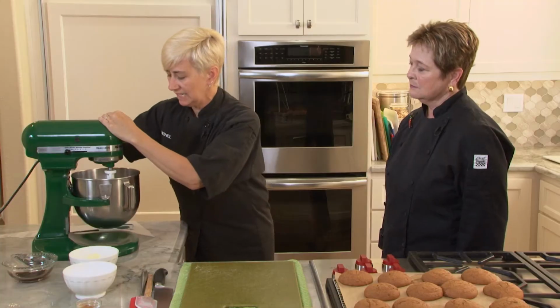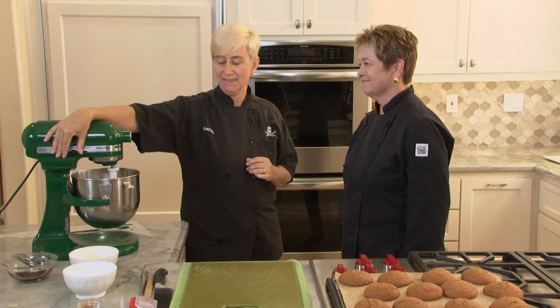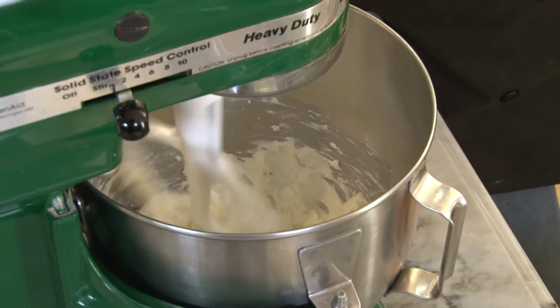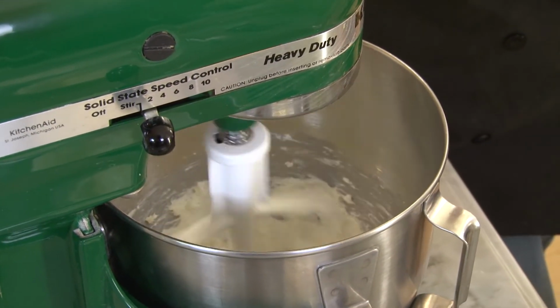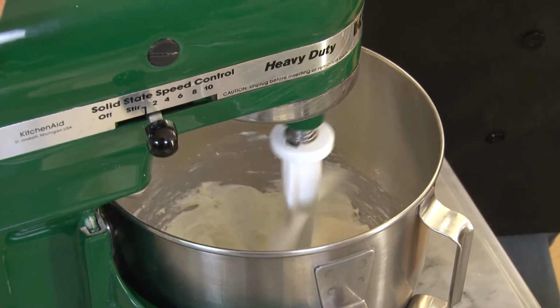You really don't wanna start with cold cream cheese. I'm sure you've made cheesecakes before where if the cream cheese is too cold, you're gonna end up with lumps. Make sure the lumps are out before you add anything else, because once the sugar goes in, once the butter goes in, it's too loose of a mixture to develop that friction.